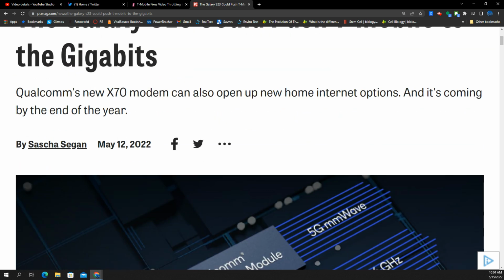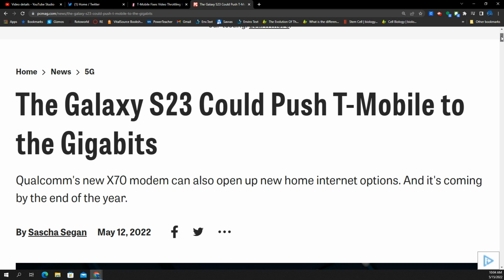So if you are a T-Mobile customer, this is a huge reason to be excited. Also, if you're a Samsung Galaxy fan, you're probably very excited about this. If you're a general technology type nerd and geek and you get excited about these things, this is a huge, very amazing feature that's coming to market. And even if you're a Verizon, an AT&T, or a Dish customer, whatever, this is coming to your devices too.